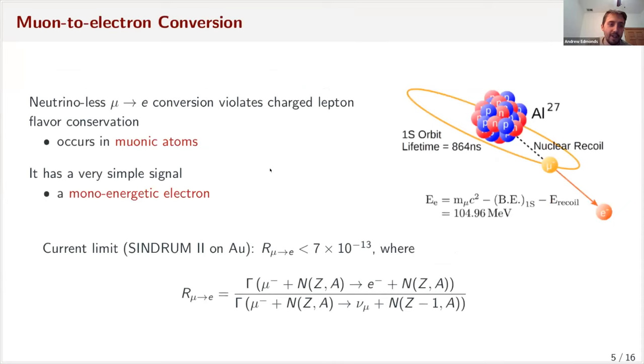And so one of these processes that we can search for is the neutrino-less muon to electron conversion, which occurs when a muon is in a 1s orbit around a nucleus. And this is a muonic atom which has a lifetime typically on the order of hundreds of nanoseconds. So when the muon converts to an electron with no neutrinos, the energy of this electron is just equivalent to the mass of the muon, and then subtracting off some corrections for the binding energy of this 1s state and for the nuclear recoil of this nucleus.